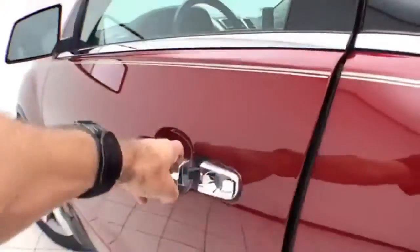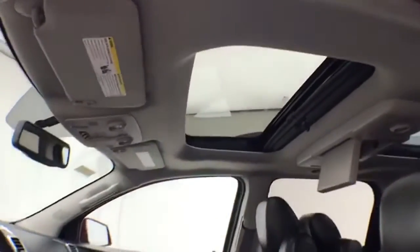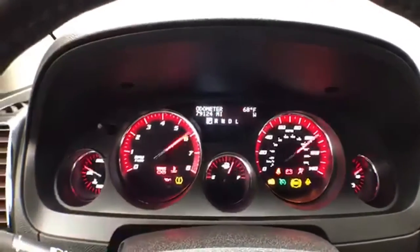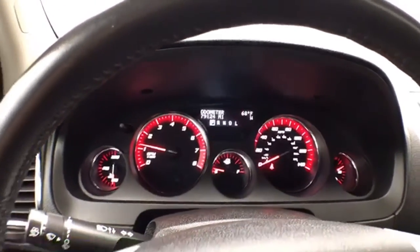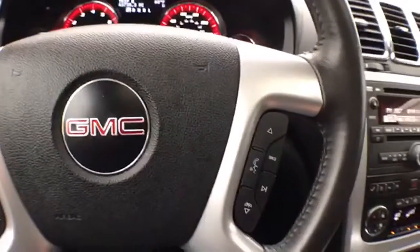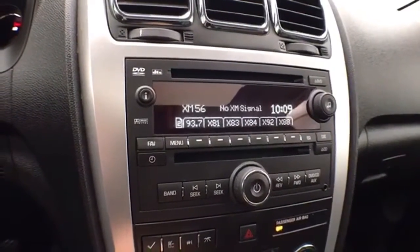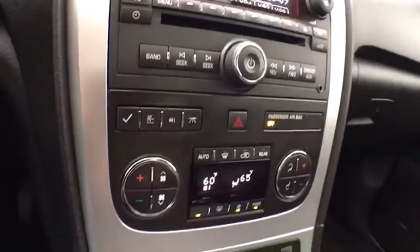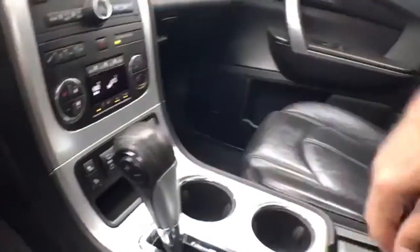This SLT has keyless entry with remote start, power windows, locks, mirrors, 10-speaker Bose sound system, power driver's seat, along with a tilt and telescopic steering wheel to put you in that perfect driving position, power moonroof, with driver information system, cruise control, steering wheel mounted audio controls, easy to operate radio and CD player. It's also satellite radio capable, Bluetooth connectivity for hands-free phone use, auxiliary input allows you to connect mobile media devices, 3-zone automatic temperature control along with heated front seats, 6-speed automatic transmission with manual shift capability.